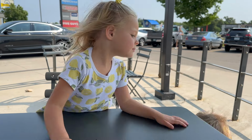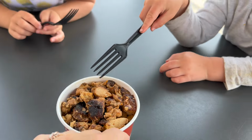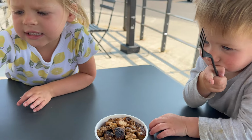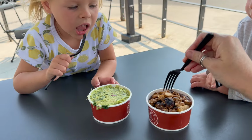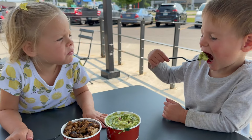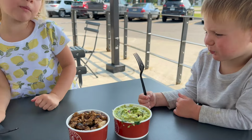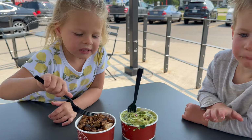Yum! Are you guys excited to eat your food? Yeah. Do you love chicken? Yeah. And guacamole? Yeah. Here's the nummy chicken. And I want that. You want guacamole too? Ooh, yay. So you can take your chicken and dip it in the guacamole. Mmm. Ooh. Yum. Do you love it? Super good. Should we get some for Posey and see how she likes it?